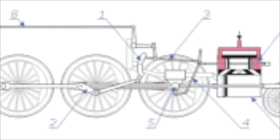As the piston is being moved backward and forward, the motion travels down the connecting and coupling rods and finally to the driving wheels, causing them to turn.